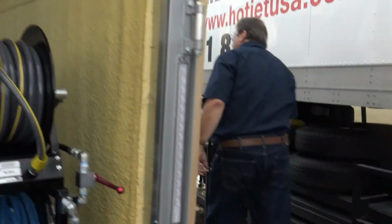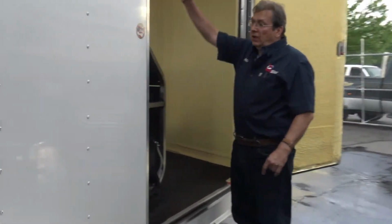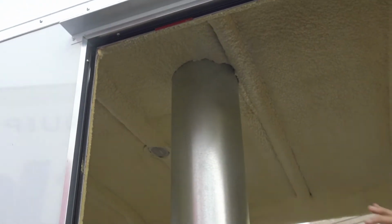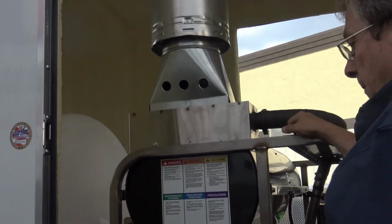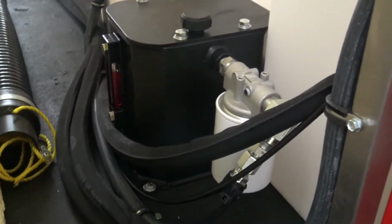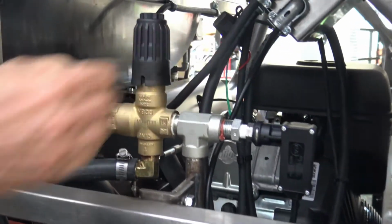Come on around, we'll wrap this video up. Here's the exhaust system. We have an exclusive way of putting in our exhaust systems. They've been really super. So it's up and out with the exhaust. Hydraulic tanks there. You can go up inside with the camera there. I'll turn the light on. You got your relief valve right here. All easy access for the wear items.